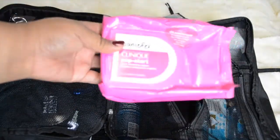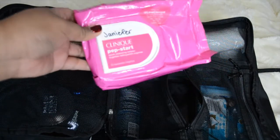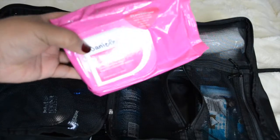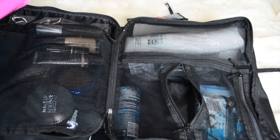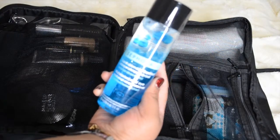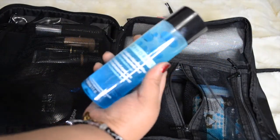I also have makeup wipes, and this is the Clinique Pep Start. These are really nice because they don't have a lot of harsh ingredients in there, so I can go ahead and clean up anything I need to if I have to. I also have my Sephora waterproof makeup remover. You just shake it. It helps with taking off waterproof makeup.